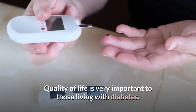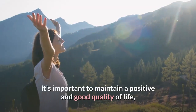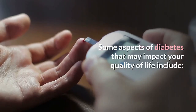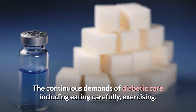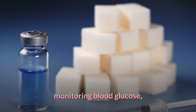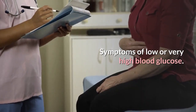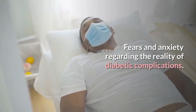Quality of life is very important to those living with diabetes. It's important to maintain a positive and good quality of life, which will provide you with more energy to manage and care for the disease. Some aspects of diabetes that may impact your quality of life include the continuous demands of diabetic care, including eating carefully, exercising, monitoring blood glucose, administering insulin injections, and scheduling and planning around the demands of the disease. Symptoms of low or very high blood glucose. Fears and anxiety regarding the reality of diabetic complications.